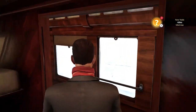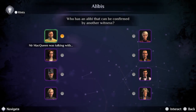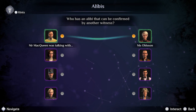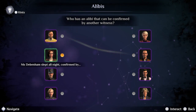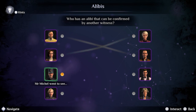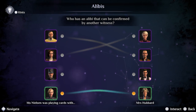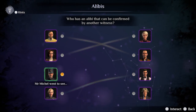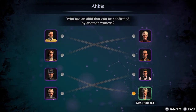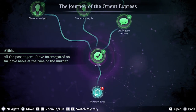Alright, so the interrogations are complete. We are now moving into our alibis. Who has an alibi that can be confirmed by another witness? Mr. McQueen was talking with Captain Arbuthnot. Miss Debenham slept all night, confirmed by Miss Olsen. Miss Nielsen was playing cards with Maury and Foucher, and so that means that. Et voilà. Okay, now it's time to report to Bouc.